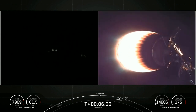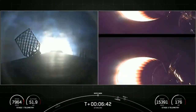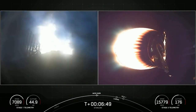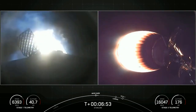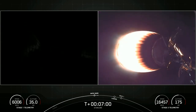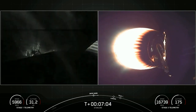Just a few seconds away. Stage 1 FTS has safed. Few seconds away from the entry burn. Stage one, entry burn startup. You can see that plume is starting to expand as the other two engines begin to fire. Stage one, entry burn shutdown. And there you go, the entry burn has successfully ended.